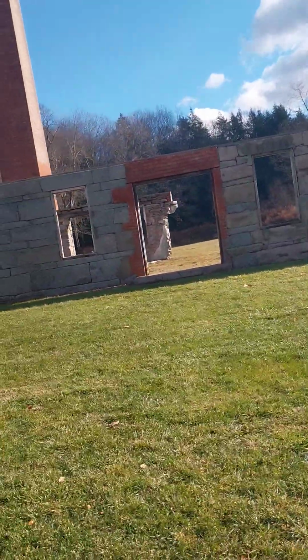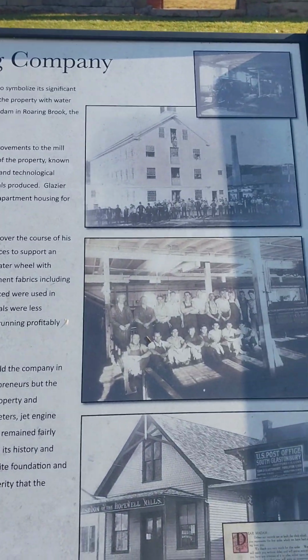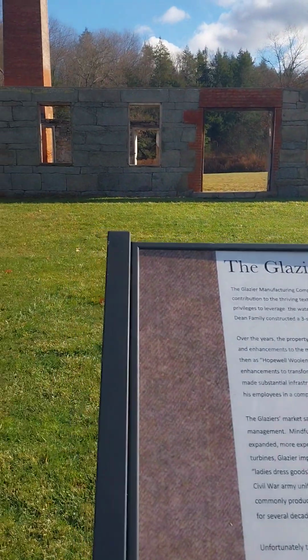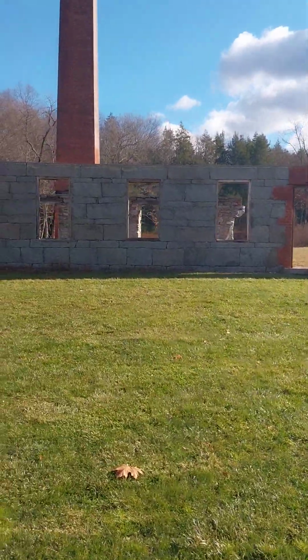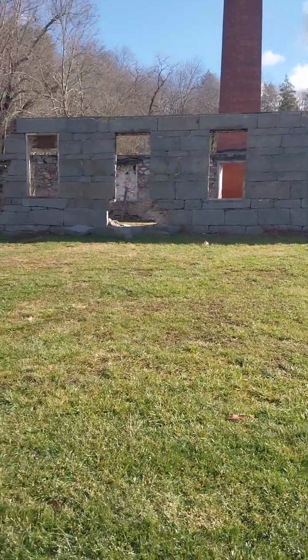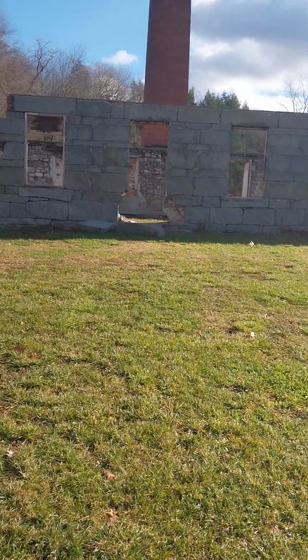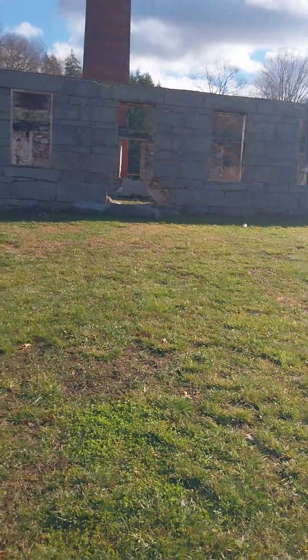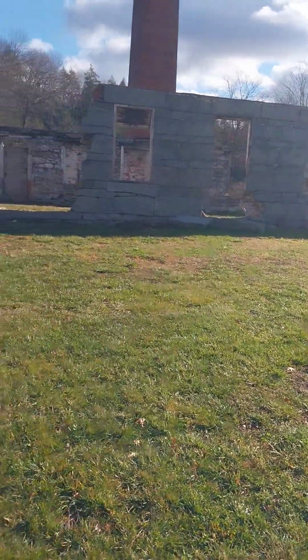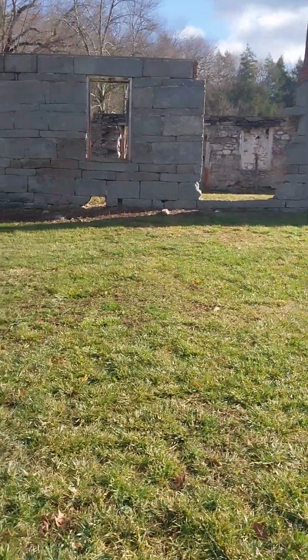Let me see what's over here. The Glazier Manufacturing Company. Looks like there was a big hole right there. Something caved that in, or the weather. Looks like the back door over there is closed with bricks.